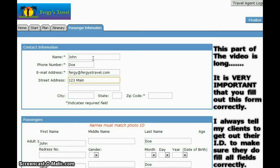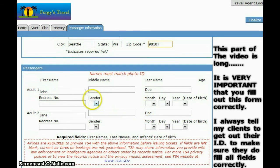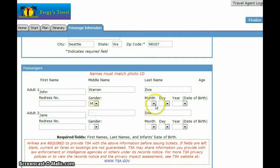Pay particular attention to the second section where you have to list the names as they match your ID. This is very important so that we don't get a wrong name or a wrong date or a wrong gender or a wrong middle name or anything of that nature in with your airline reservation. Remember that when you go to the airport to get through the TSA, your reservation has to match your ID exactly.